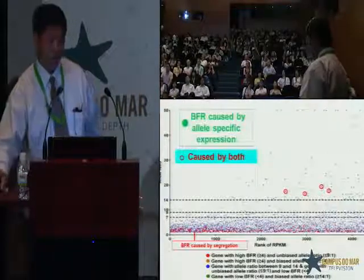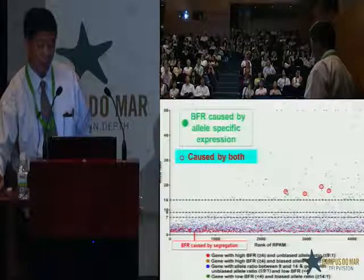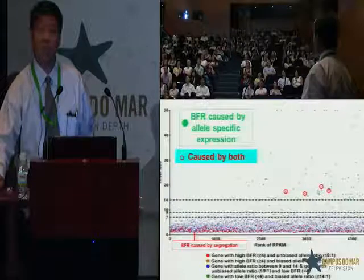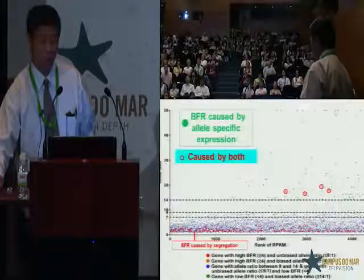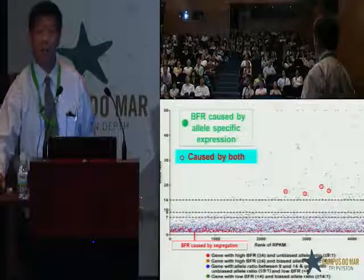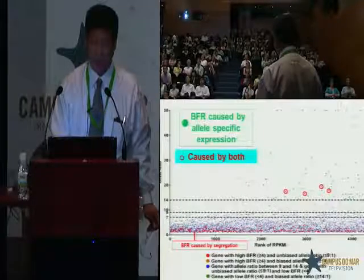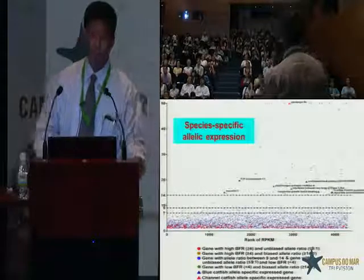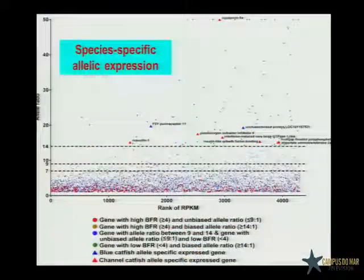So again, when we try to ask what these genes are, some of them, in this red circle, these few genes are caused by both. In other words, they are segregated differently at the genetics level, but the green spots up here, above this 14, above this line, are mostly induced by gene activation or differential allele-specific expression rather than allele segregation at the genetics level. So when we look at these things, we found different things.